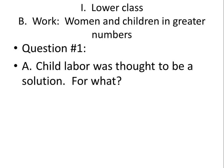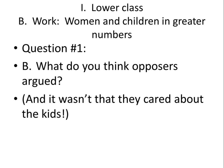Child labor was thought to be a solution, and for what? I'd like you to brainstorm on that. So who would like child labor? And secondly, what would opposers argue? People that are against child labor, please don't say that they cared about the kids. Think about people that don't care about the kids but would be against child labor. Why would they be against it? Whose job are they taking, right?